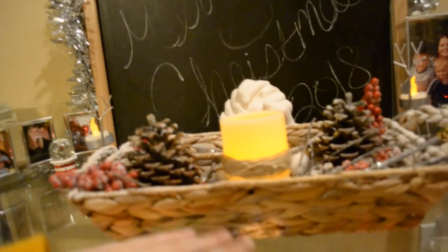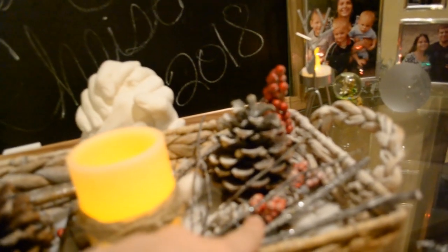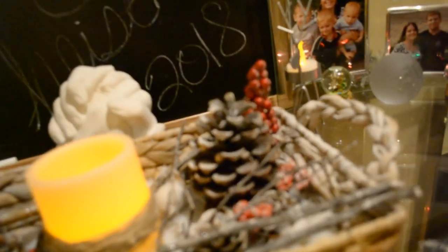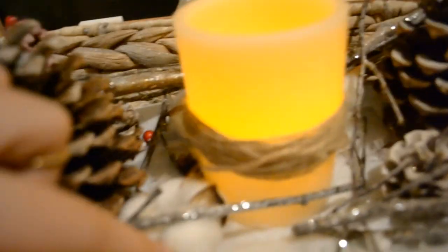It's just a basket. And then it wasn't frosted. I actually frosted it myself. And then I just put some fake cranberries, pine cones, which smell delicious, and little pine cones. I took some cranberries apart and put them in there. And then these silver glittered sticks, which I got at Hobby Lobby. And then there's some cotton in here, and then some fake snow down there, which I absolutely love how it turned out.